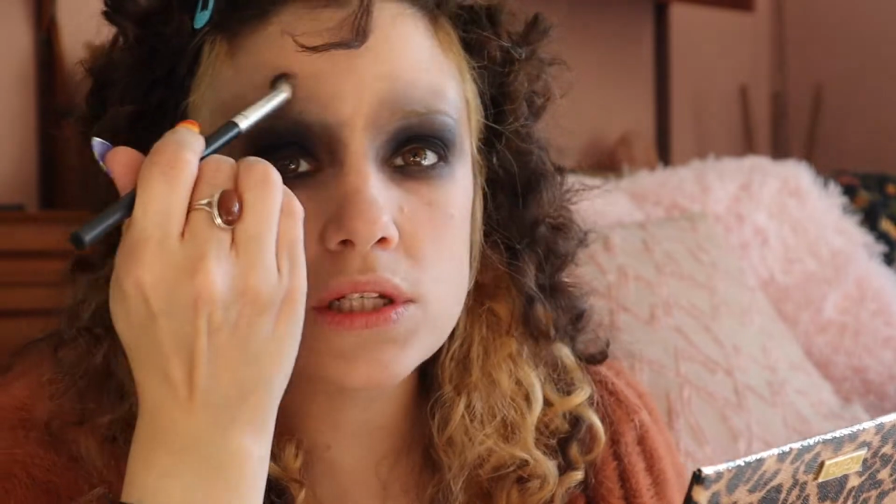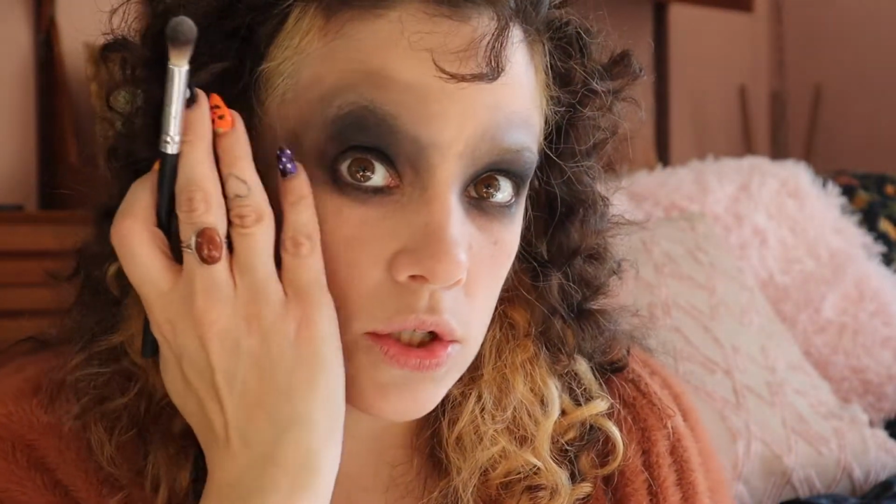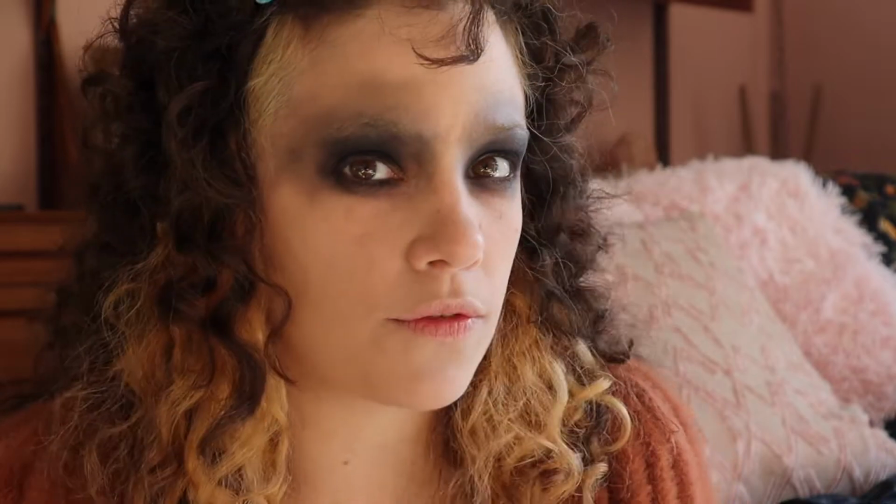And we're going to go back in with some setting powder to help blur the edges of this into my skin even more. So I feel like that's pretty good for the eye makeup look that I want right now.